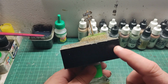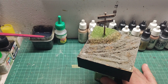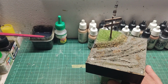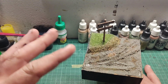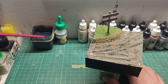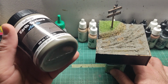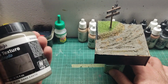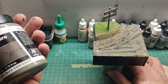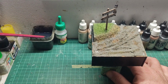The surrounding, I mean, I painted it with black acrylics, dollar store ones, like this one, and that's that. So, apart from that, on top of the base, I have laid some Vallejo earth texture, because as I've said multiple times, I want this thing to finish, mainly because I want to finish it, and because I have plans to make my own concoction.